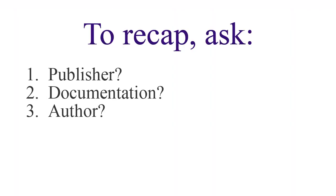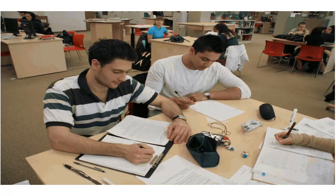And to recap, the three main things we want to ask are, who is the publisher? Does the work include extensive documentation to support their claims? And is the author a recognized expert in their field? It's important to remember, though, that for any book you use in a research assignment, the most important question to ask yourself is, does the book give you the information you need to answer your research question?